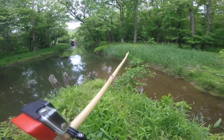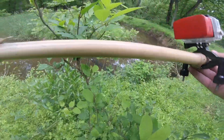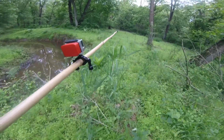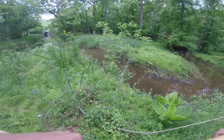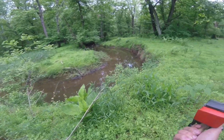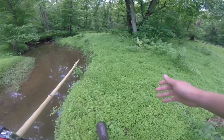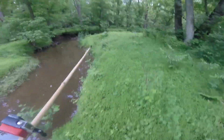Oh yeah, they're here, boy. They're across the creek right there. So what I'm gonna need to do, how many are there? 1, 2, 3, there's 4 of them. They're just sitting there. They're right there. So what I'm going to do is hop right across, walk down towards here.